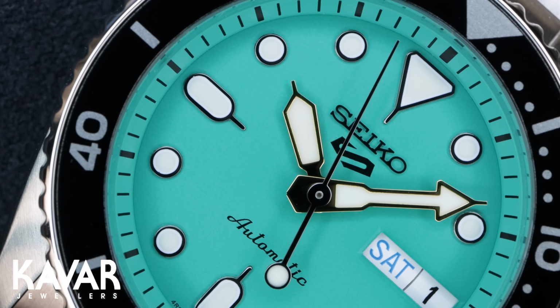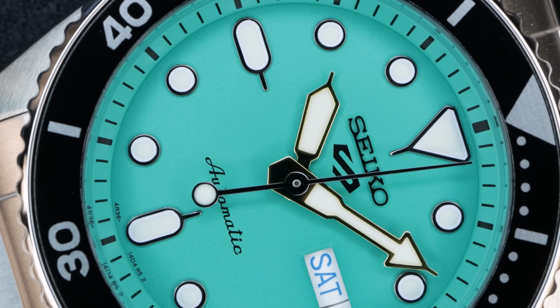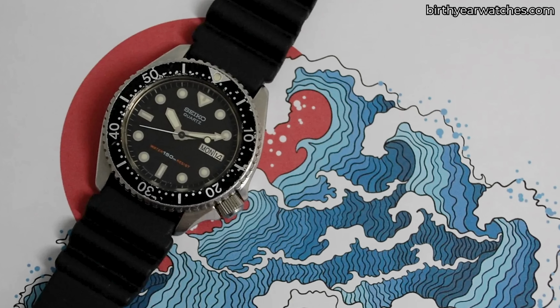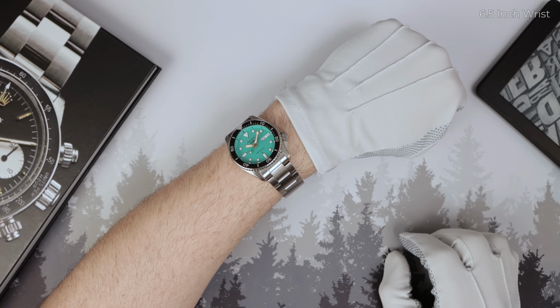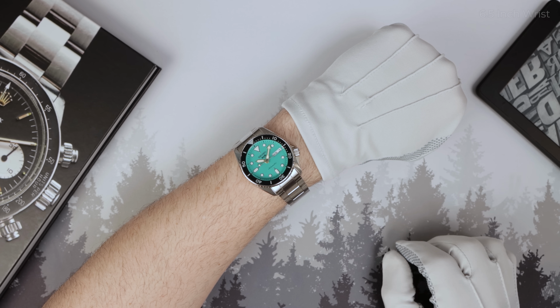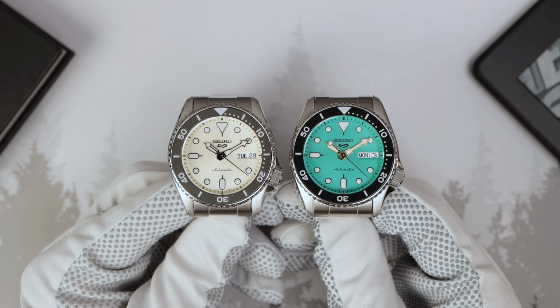Now, I said SKX013, but that iconic crown guard harkens back more to the 6458 from 1980 to 84. That one was a legendary quartz diver, 150 meters of water resistance, and I believe came in the same colorways.